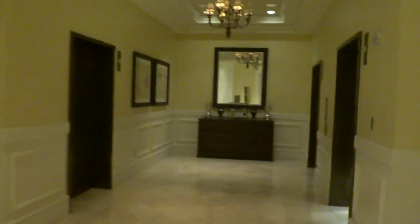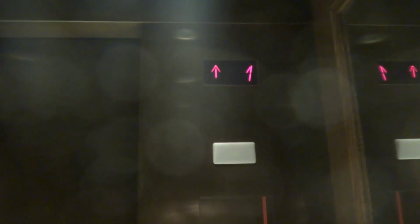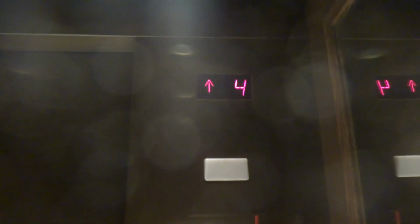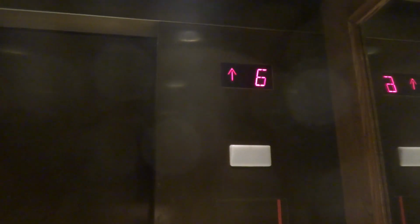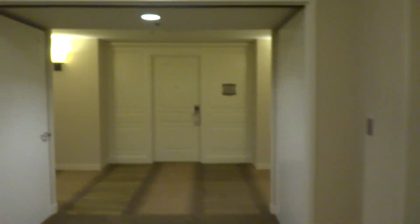All right, here they are. These are the elevators to the Sugarland Marriott Hotel. One's on peak up. Go to 9. Button went out. Look at this hallway. This hotel has completely been redone. This is really nice.